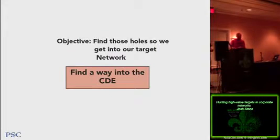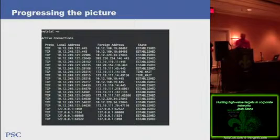So for a PCI pen test, we have to try to think about the cardholder data environment as our highest security network. So what do we want to do? We want to find a way into that cardholder data environment. One really great tool for accomplishing this is netstat. On just about any system, netstat is essentially just looking for what the connections to and from any particular host are, right?